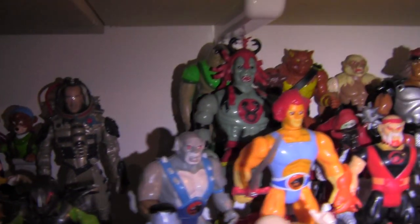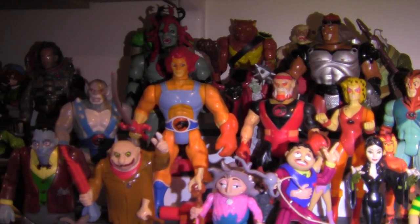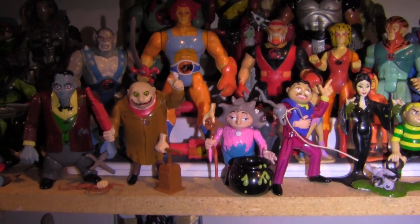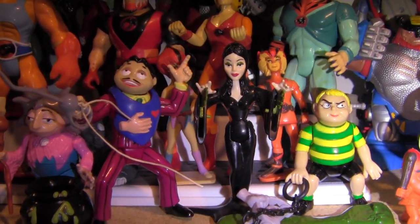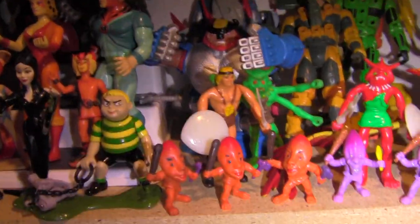Armageddon. Some Thundercats, some of which are complete, some aren't. So they're in all varying different arrays of... But they're the ones I like the most. Those are the ones I like. Addams Family figures from Playmates, which I'm missing... they all came with these little pieces. And I'm missing hers. I think hers was a thing with a choking vine or something.